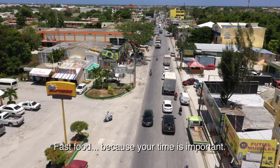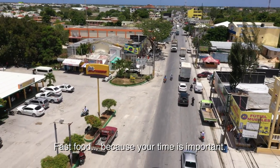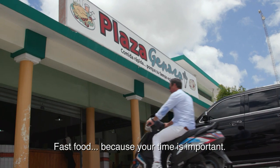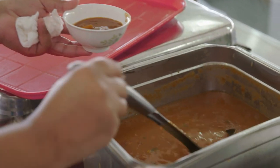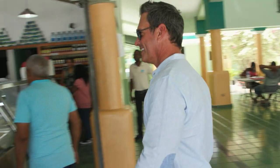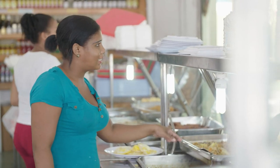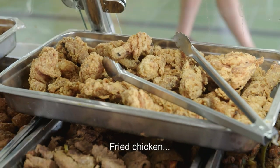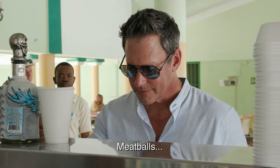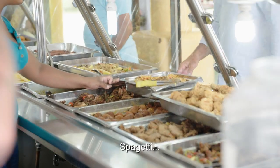delicacies. Comida rápida porque su tiempo es lo primero. Perfecto. What is good today? Pescado, carne de cerdo guisada. I like that. Pollo frito, res, embondia, espagueti.